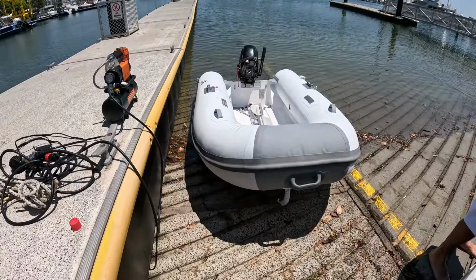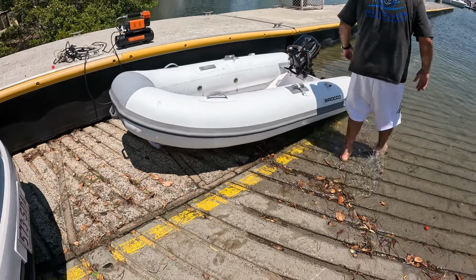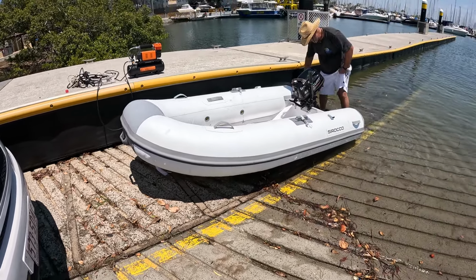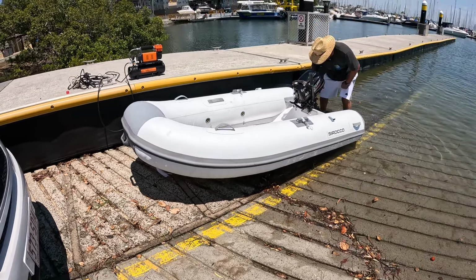It took us well over an hour to get everything set up, but the setup was actually relatively easy. The longest time period was just waiting for it to pump up. Thankfully, we had the compressor there. I can't imagine trying to do it any other way. And we were pretty excited. I mean, what a beautiful boat this is.